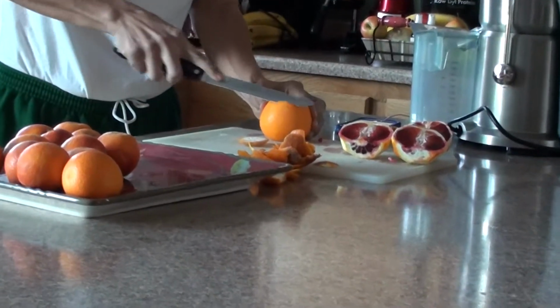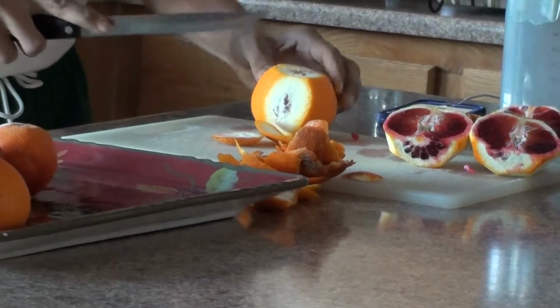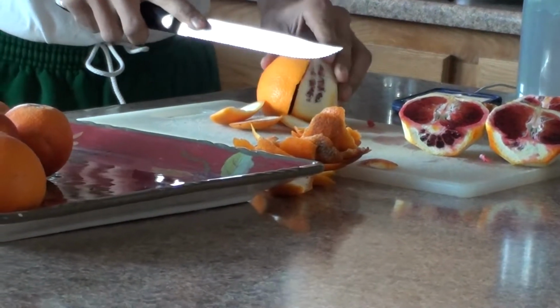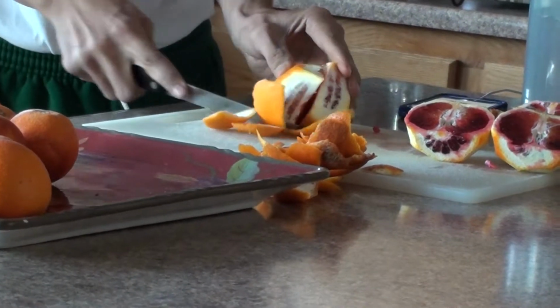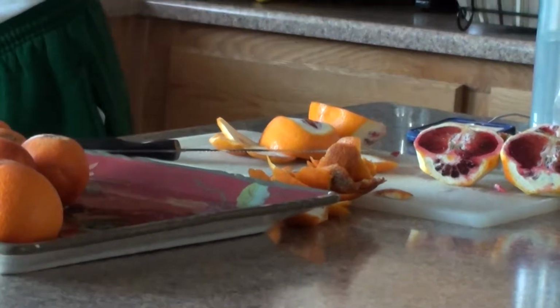Of course, the health benefits of these are, is this one a blood orange? Yeah, it's a blood orange. Vitamin C that they have in them. These are packed with vitamin C. Let's see if I can get it for you guys.